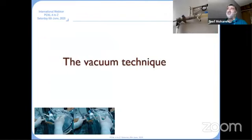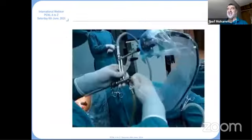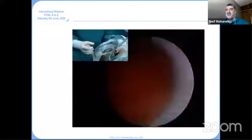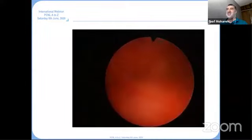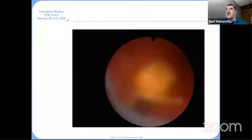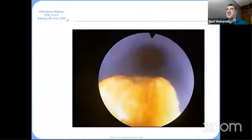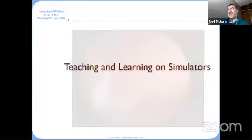Another idea that pushed things forward without any cost. I had a problem in 1997 extracting large stones like staghorn calculi. So we had the idea to use the nephroscope as a suction cannula. The tube is adapted to the nephroscope operating channel, and it is used at the beginning of the procedure for suction of blood clots and pus, and to have a clear vision. Small fragments are extracted through the nephroscope operating channel. Larger ones are extracted through the Amplatz sheath. Also, in our experience, it is the best thing for matrix stones.